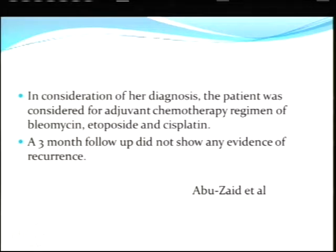So they started adjuvant chemotherapy with bleomycin, etoposide, and cisplatin, and at 3-month follow-up, she was fine, and there was no evidence of recurrence.